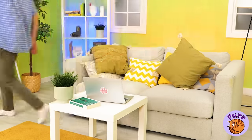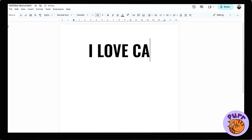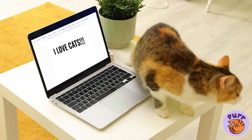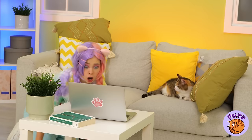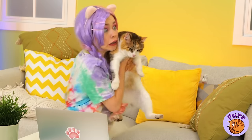Well, when Dad's away, the cat will play. Okay, a typing cat is impressive. But Dad's not supposed to see you. So let's get you out of here.